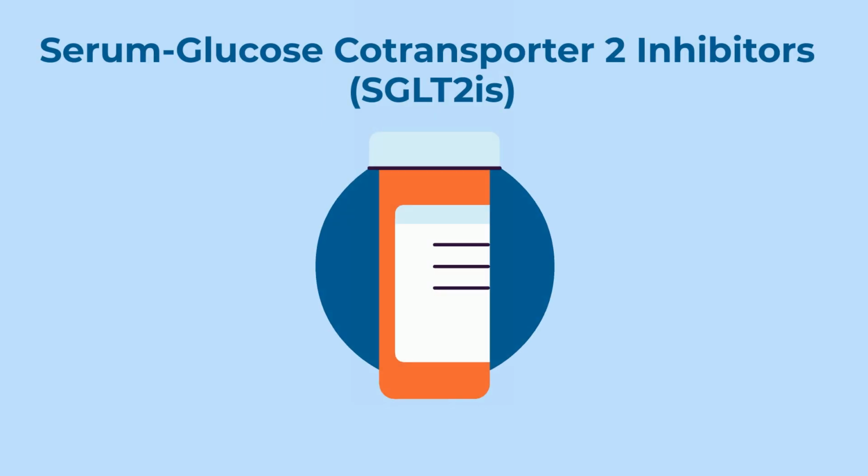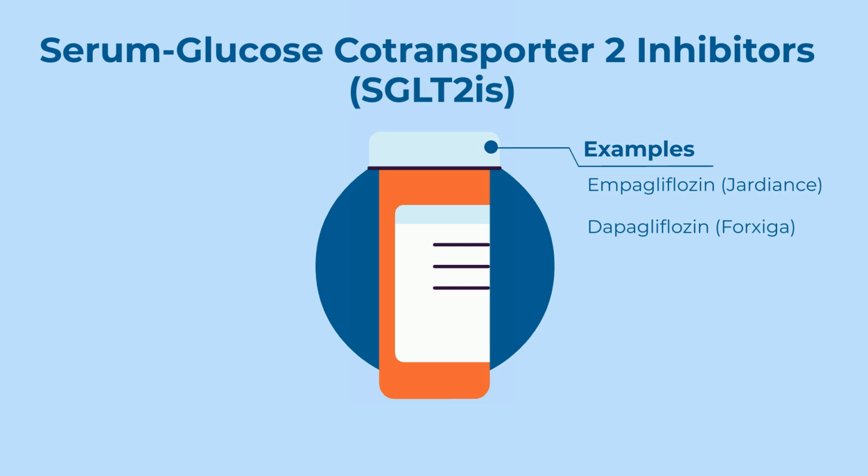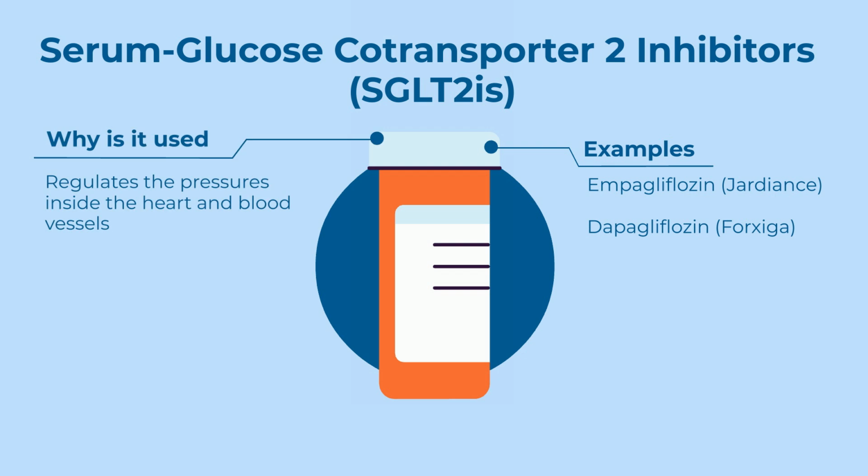Sodium glucose cotransporter 2 inhibitors, or SGLT2Is. Originally used for patients with diabetes, the SGLT2I medications, empagliflozin and dapagliflozin, have also been shown to help improve heart function, even if you are not living with diabetes. This medication works by helping to regulate the pressures inside the heart and blood vessels.